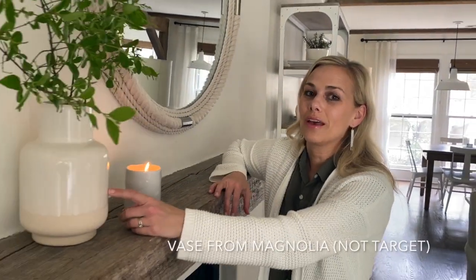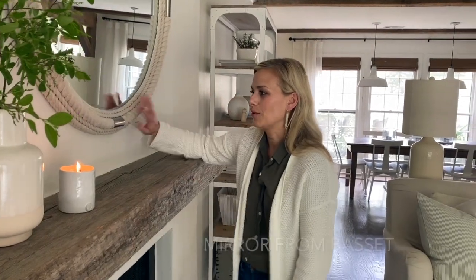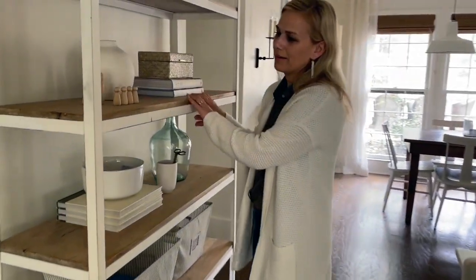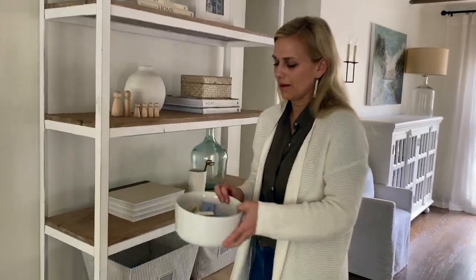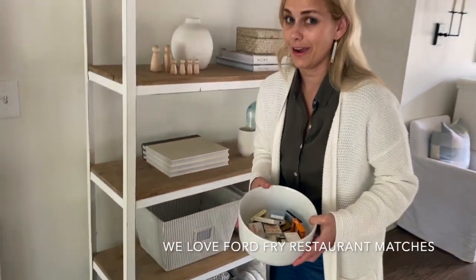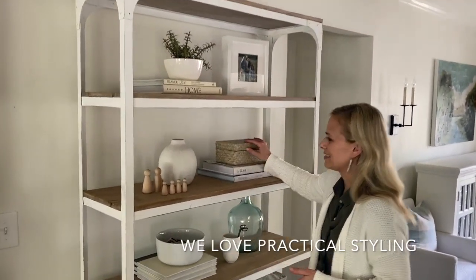This is from Magnolia. I love live greenery, even if it's stuff from your yard. This is from Bassett. I think they sell it at Pals or wherever you can find it. This we got, gosh, several years ago from West Elm. But just little things. We have like our bowl of matches here. We definitely love Fort Fry because these are all the restaurants that we visit. We keep little keepsakes in here.